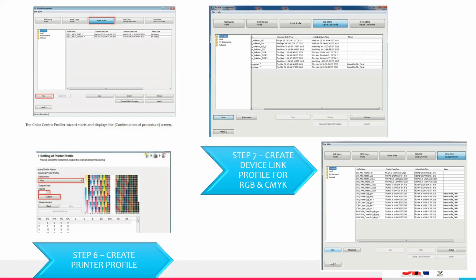The same way, if the customer says, okay, no, I don't want to match to that, I want to go for a standard ISO, first you standardize your press based on these ISO conditions. Then you produce the same chart on that, measure, and create an ICC profile. So you have a press ICC profile and a digital press ICC profile. You link these together with a device link profile and apply your conditions. So this is how you do your color management when it comes to your press and your digital press.